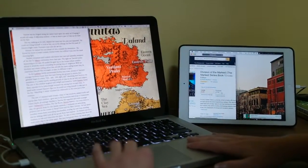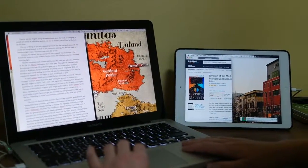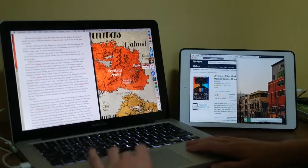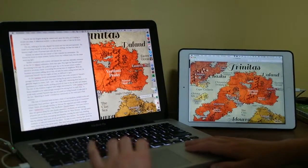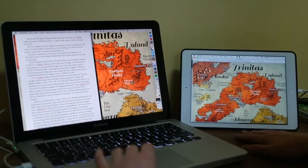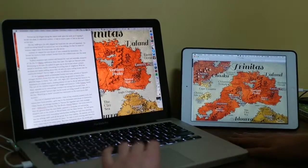Here I have it open to Amazon, but I could pull open Grammar Girl if I have editing questions, or YouTube if I need to look up a sword fight or something of that nature. While I'm writing, I also might keep open my own map that I've created for my world to help me remember what cities are near what other cities and how I spell various words.